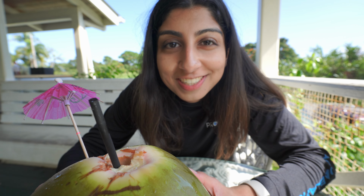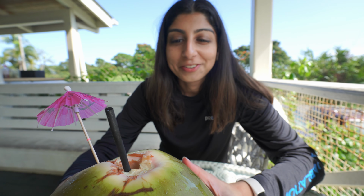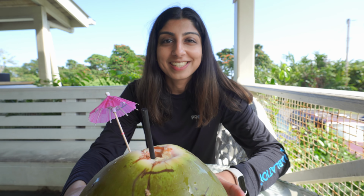So before we head over to our next place, which is the Botanical Garden, we saw a farm stand on the road, so had to get the obligatory coconut water, and it's very delicious.